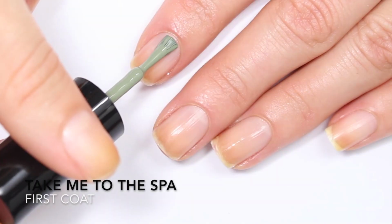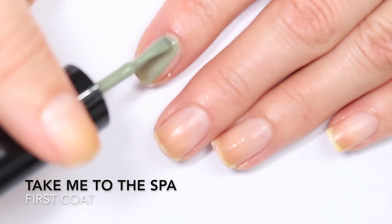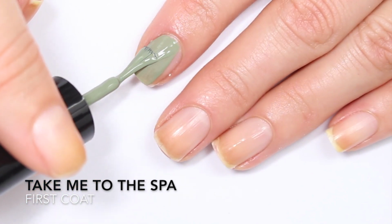The first color that I have today is this gorgeous soft sage green. This is Take Me to the Spa. It's actually what I'm wearing right now. Every time I look at this color, I just think about how gorgeous it is. This sage is so beautiful.